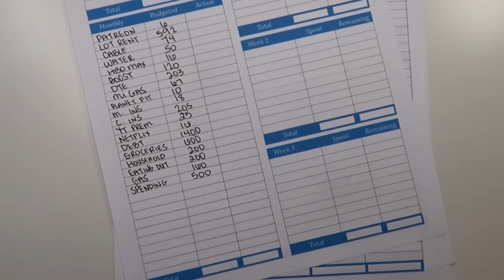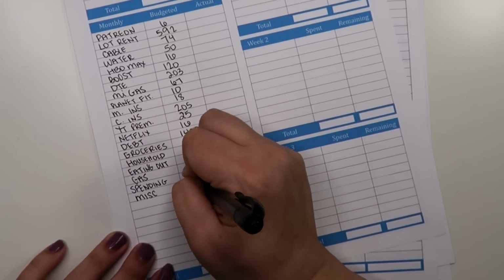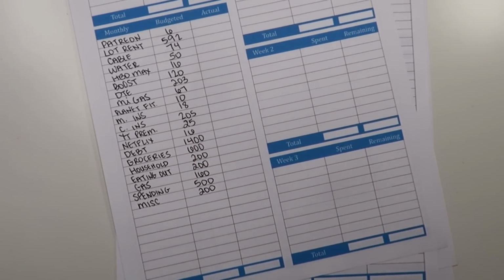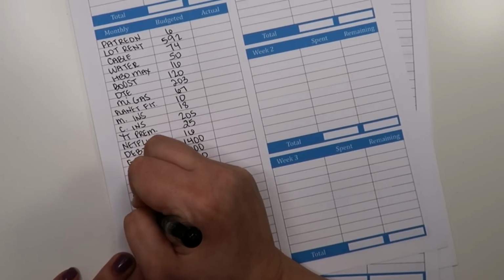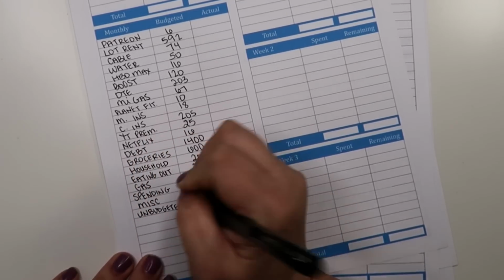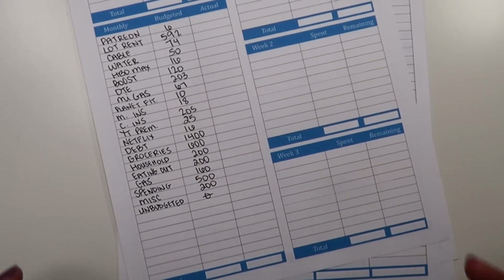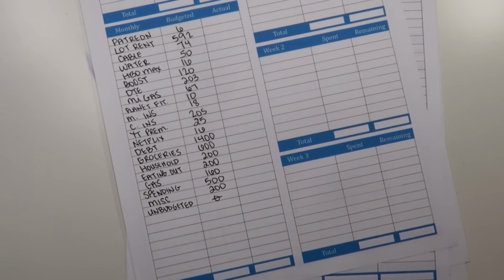Then we have miscellaneous, and we're going to do $200 in miscellaneous. Now, we're going to put in an unbudgeted category, which we're not going to budget anything for, but I want it there just in case we have anything that comes in over top of all of this other stuff we budgeted. Anything that comes in unbudgeted.